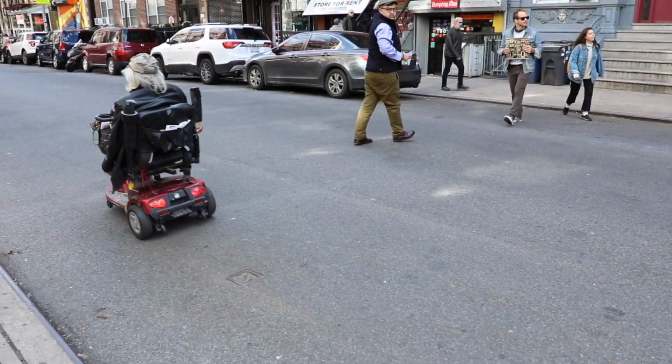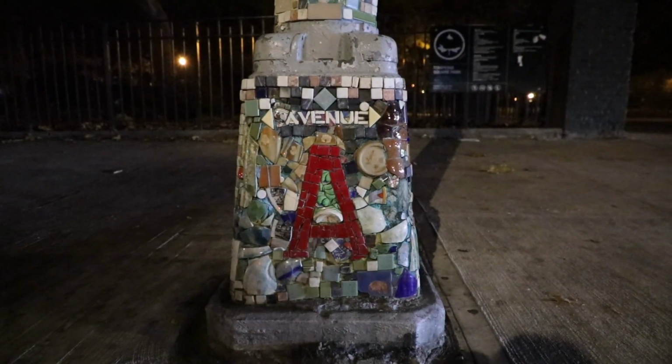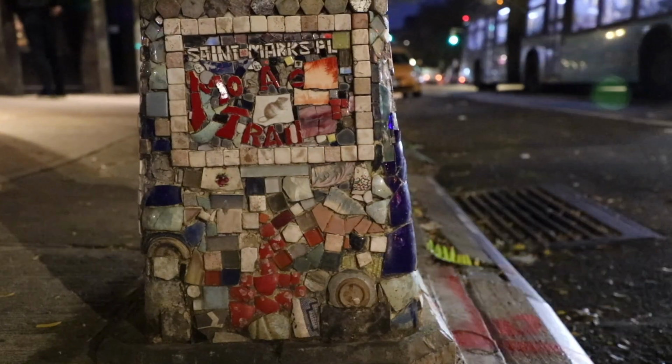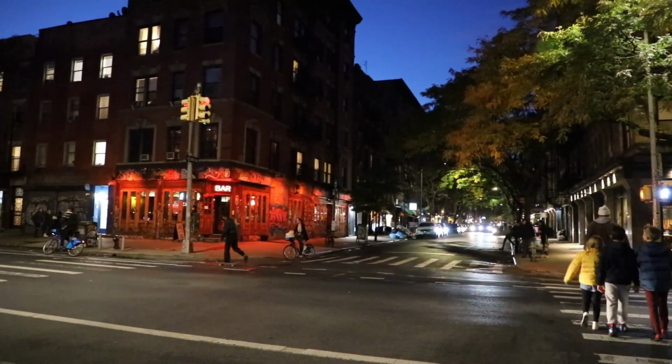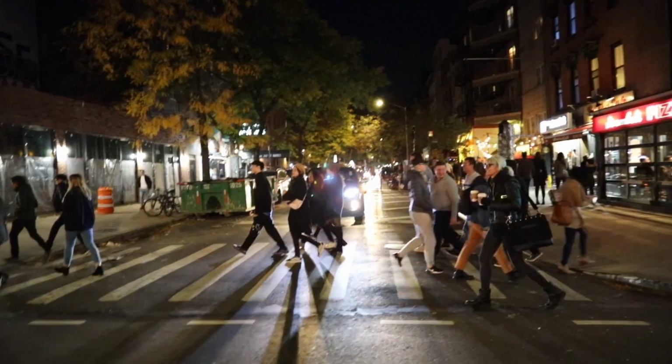Hey, doggy. Jim Power began creating his historic mosaic trail through the East Village when he returned from military service in Vietnam in the 1980s. Over the years, he's estimated to have created over 70 mosaic poles.